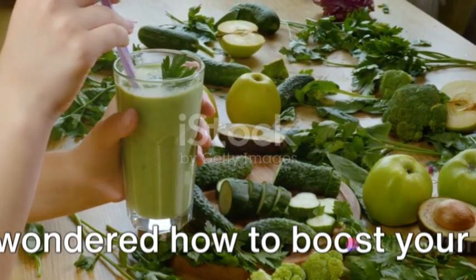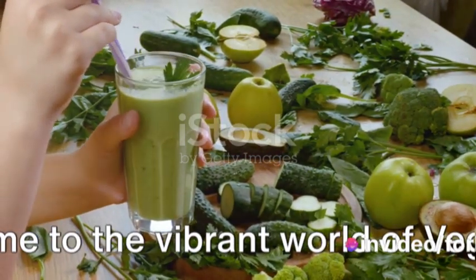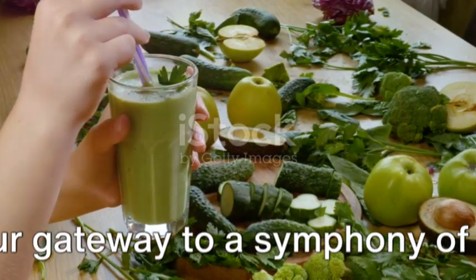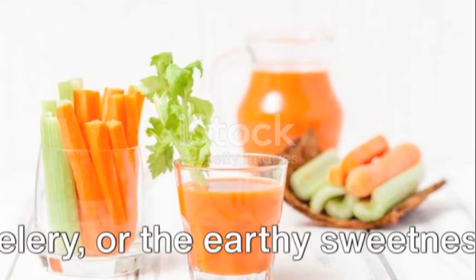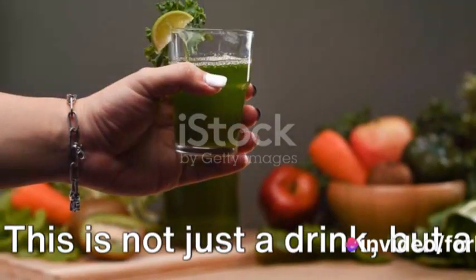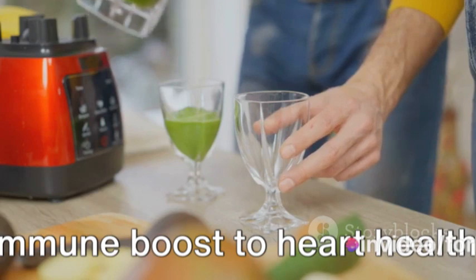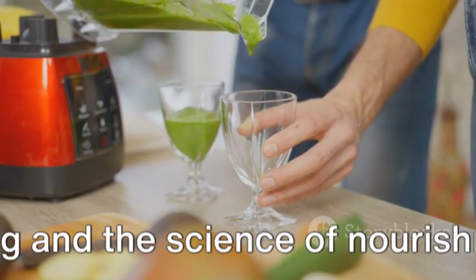Ever wondered how to boost your health and vitality with just a glass of juice? Welcome to the vibrant world of vegetable juice, your gateway to a symphony of nutrients. Imagine sipping on the refreshing crunch of celery or the earthy sweetness of carrots, all condensed into a powerful elixir. This is not just a drink, but a celebration of health benefits, from immune boost to heart health. So get ready to explore the art of juicing and the science of nourishment.